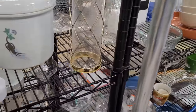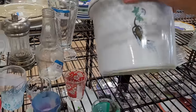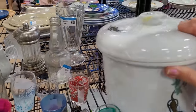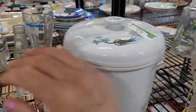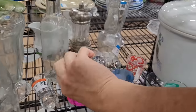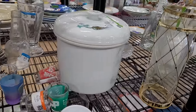And I have had my eye on this piece. I'm not sure if it's a canister or a cookie jar. If I had to guess, I would say it's Japanese. And the design looks like a germinating sweet potato. It's $6. Oops, these need to be turned over so they don't fall. So we're going to get that as well.